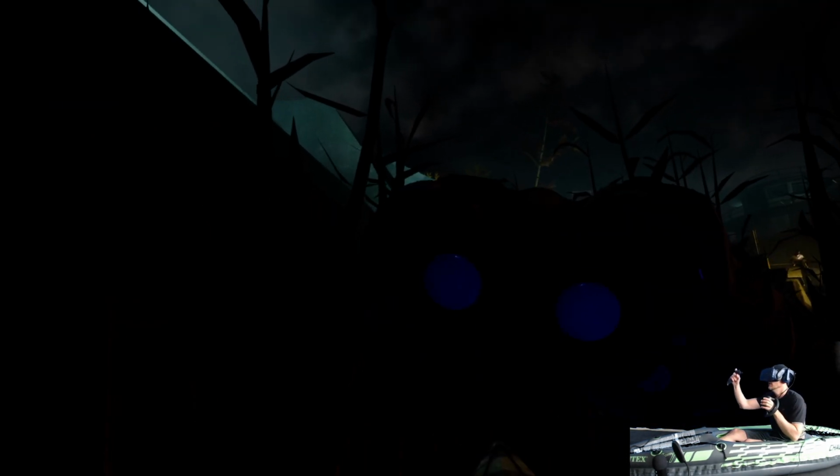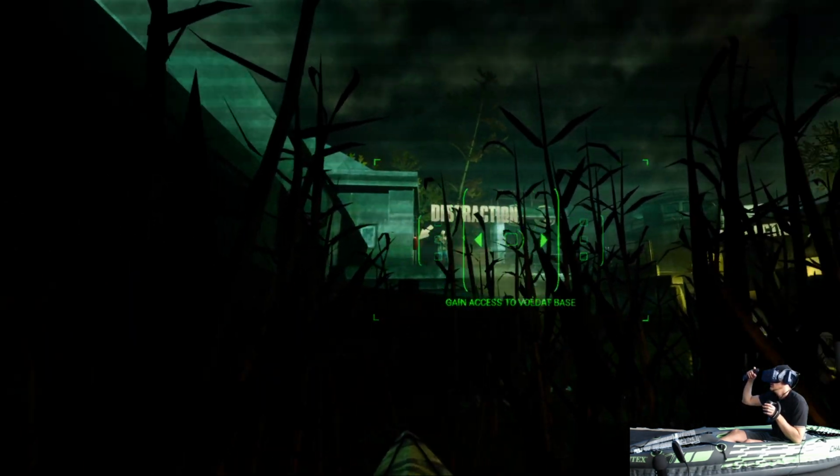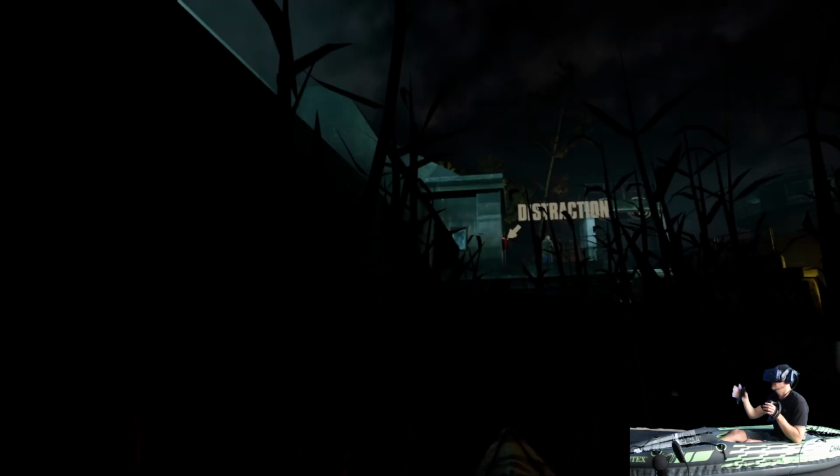Now, as you can see, I'm playing on a Vive Pro, so I'm not sure what this looks like in the Quest, but it looks absolutely beautiful on the Vive. Alright, now imagine if I shoot that.